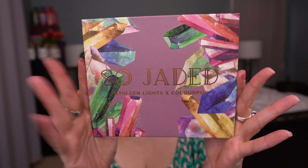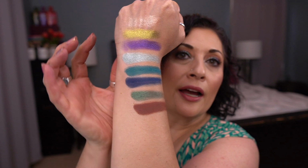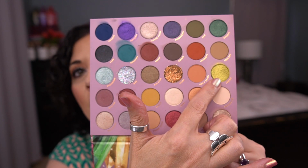All right, next up is the ColourPop and Kathleen Lights So Jaded palette. Okay. I don't know. I just don't know about this one. All right, here are just some swatches from the palette. There are just so many shades in here that I don't see myself ever reaching for consistently. Like this one, this yellow, the black, of course. And these 2 glitters in here. No, I'm not going to use those.